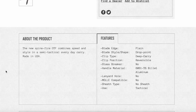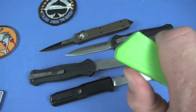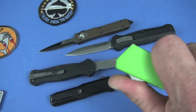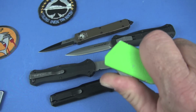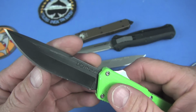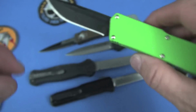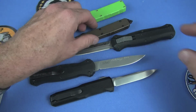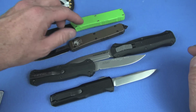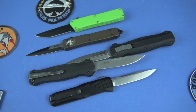Kind of like the very affordable Lightning. I love this knife. Here we go again, being obnoxious with our OTFs. That seems to have no problems at all with actuation. I think this one has my edge on it too. It does. Oh, that's cool, dudes. Lime green. And these are sold by BHQ. That one there, that's where I buy them. I've got a yellow one too.